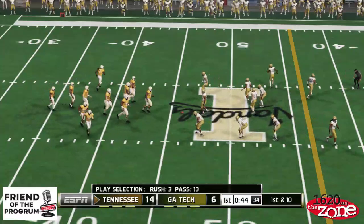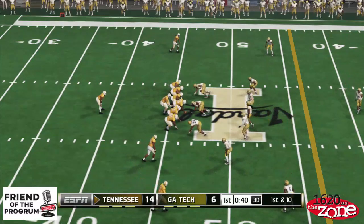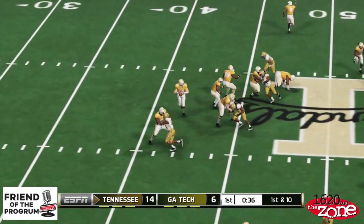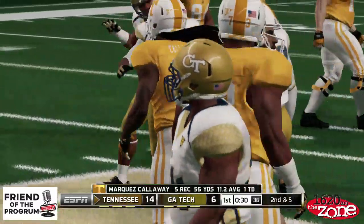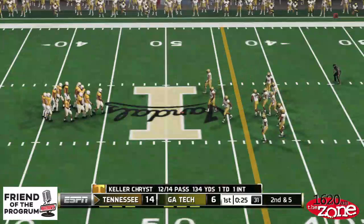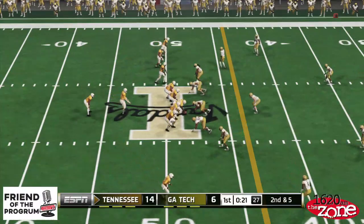From their own 46-yard line, it's first down. Tennessee up by eight. Pass complete and taken down immediately. Johnson with the tackle at the 49-yard line. That brings up second and five. Watch the run. Watch the run. 51, Mike. Mike, 51.